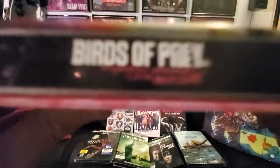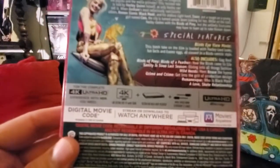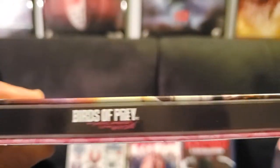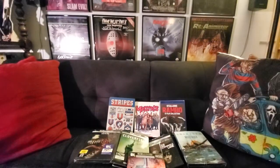If I can, come on, screw it. Here we go. That's why I didn't zoom in. And again, this is a pretty decent movie, but not like 40 something dollars worth.